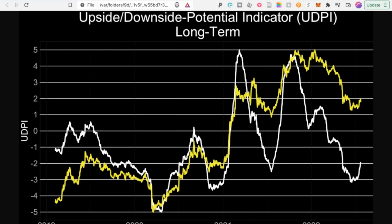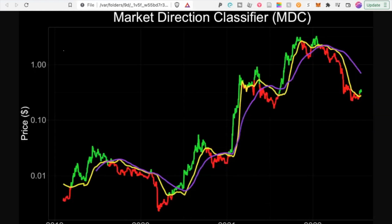But even for Fantom, which is one of the better performers in the top 100 over the past couple of weeks. So that's risk. The other kind of indicator that we like to look at is a trend indicator, and we have a few of these. I'm going to pull up the market direction classifier today because I think it's useful, especially for where Fantom is at right now.